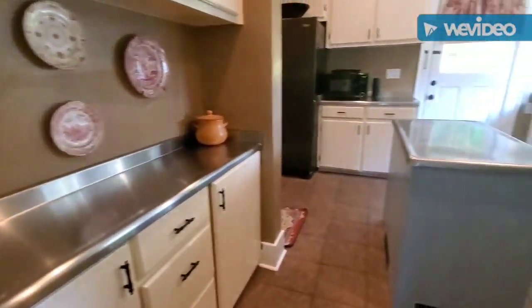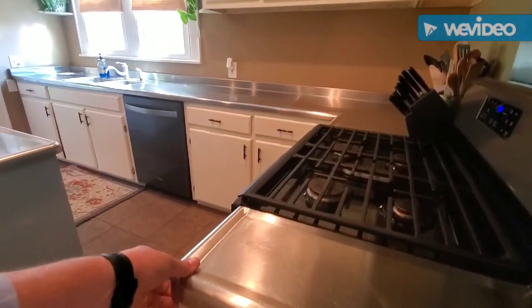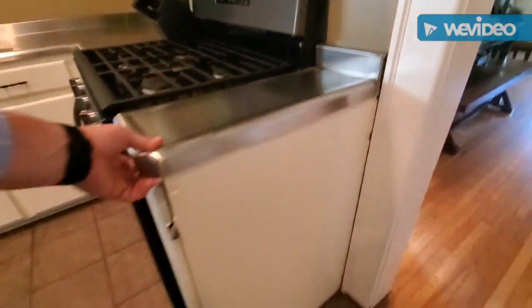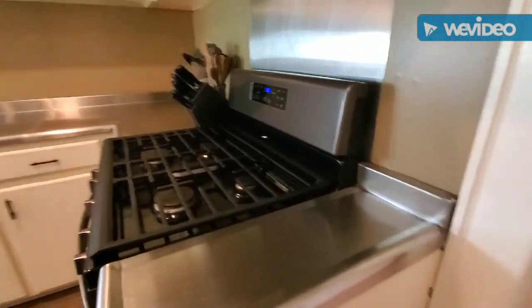Kitchen. I love these metal countertops. I think they're so cool. Very fitting. It's actually a little bit loose right there. Certainly could get that repaired.